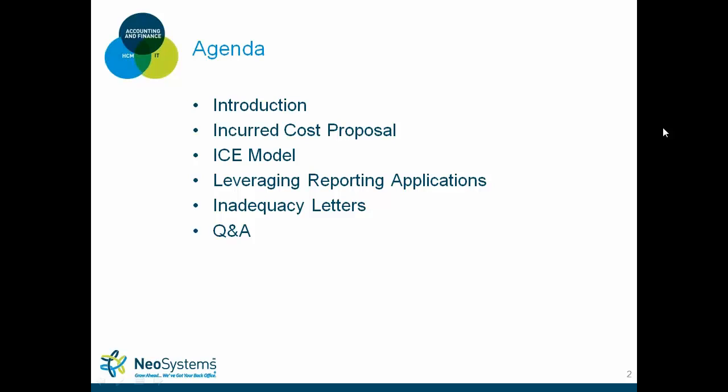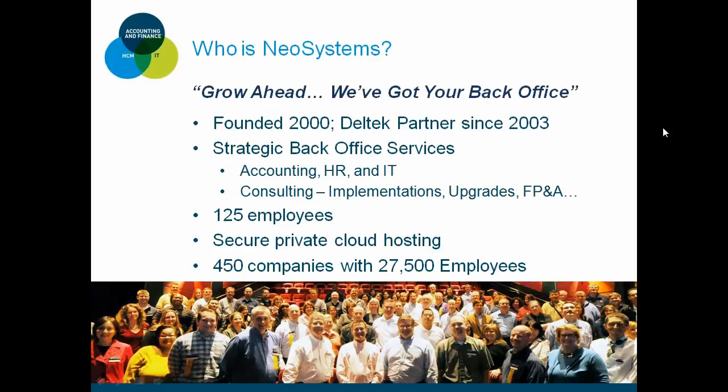We're going to look at reporting applications and how you can use them to make this tough job just a little bit easier. Finally, we're going to look at how you mitigate your risk of receiving an inadequacy letter. Then we're going to open it up to your questions. But if at any time you have a question, please feel free to put that question in the question box so we can get to it during the presentation.